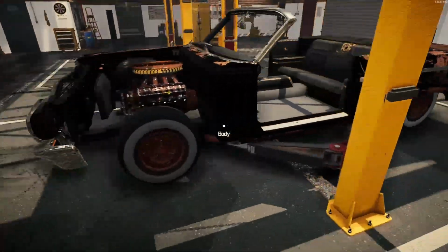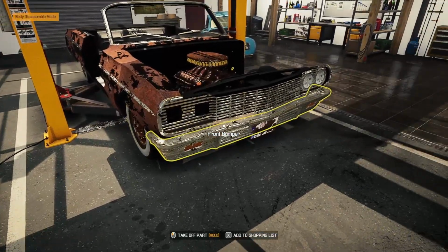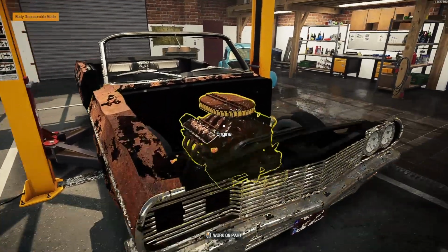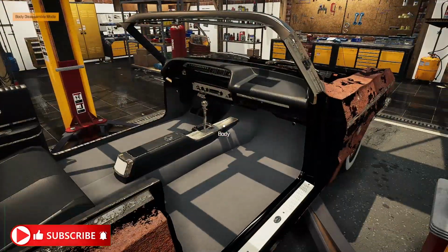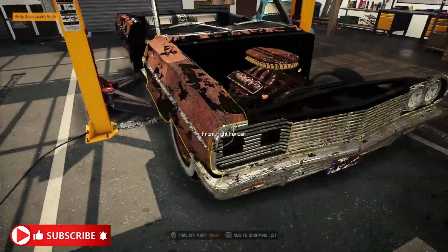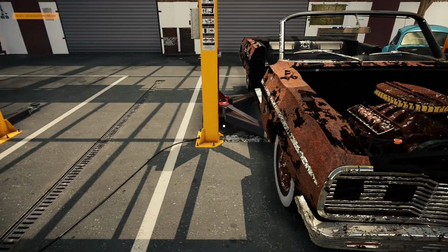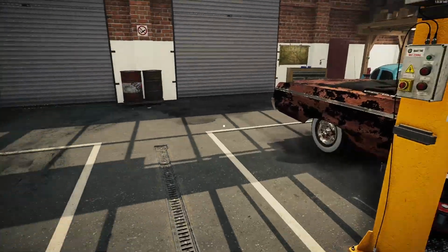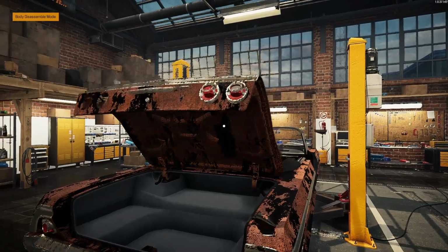Now, the 64 Impala I have here was something we dug out of the junkyard on the last episode. I haven't really done anything to it yet outside of just cleaning it up and trying to get the feel for what's going on. But this is going to be a kind of custom car. I think I'm going to keep it red. So that's going to be a fun one to tinker with and build around.